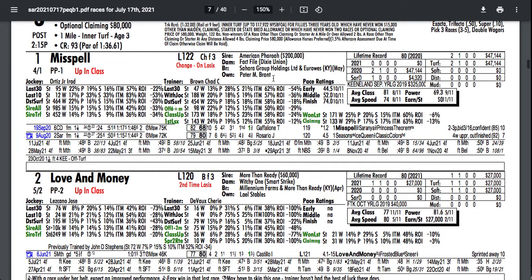We first included the 1-horse in here, trained by Chad Brown, ridden by Irad Ortiz Jr. Chad Brown has had a cold start to the meet, very slow start, but we're going to continue to bet Chad Brown. We know his numbers of the past. He's going to start heating up. It's a 3-year-old on a turf. That's some of his best numbers.